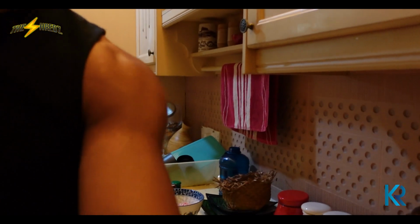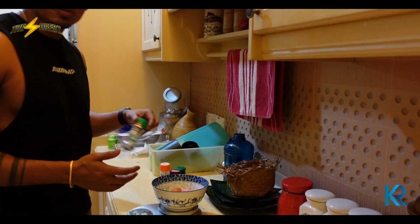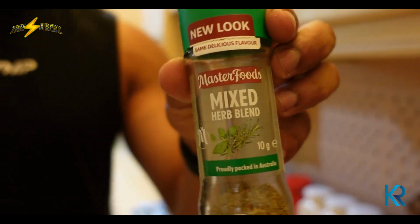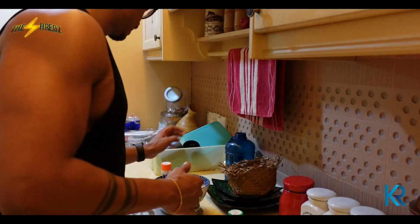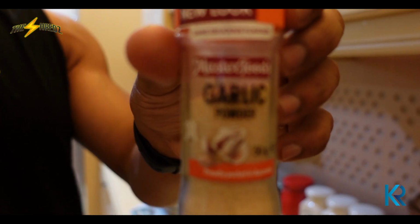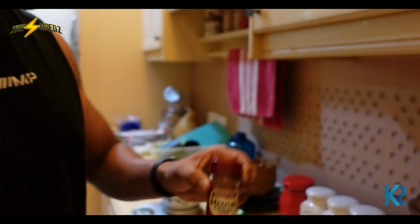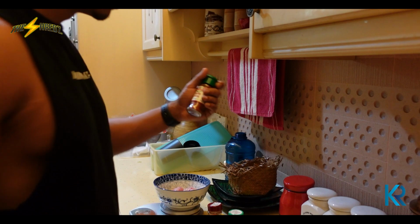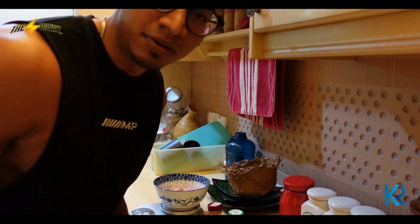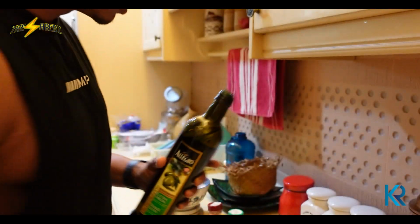Okay, and then what we're gonna do right now, I'm gonna season it. Now what I do, my seasonings, pretty simple. Mixed herbs, garlic powder, Mexican chili, paprika ground, salt and black pepper. Alright, I'm gonna use a little bit of olive oil, so we got olive oil here.